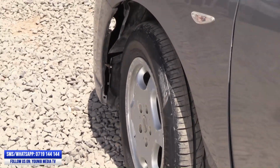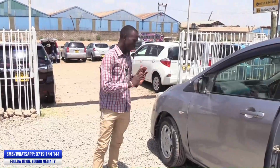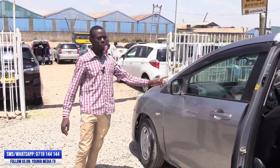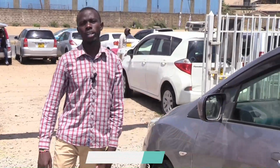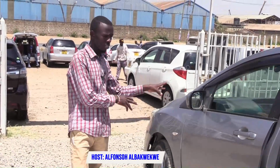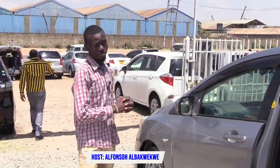Another thing that I want to show you is the indicator lights. With this car, they come mounted on the front fenders as opposed to the side mirror. So niliwambia, if you miss to find the indicator lights on the side mirror, you will always find them on the front fenders. And that can tell you this car ni ya kitambo kidogo. This is a 2015 model, so kuanzia 2016, you may find the indicator lights on the side mirror.